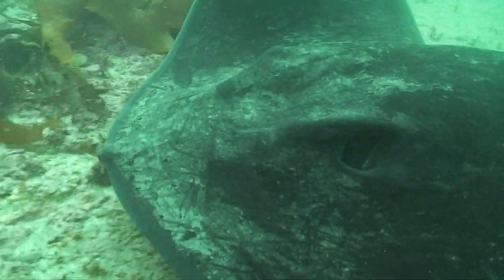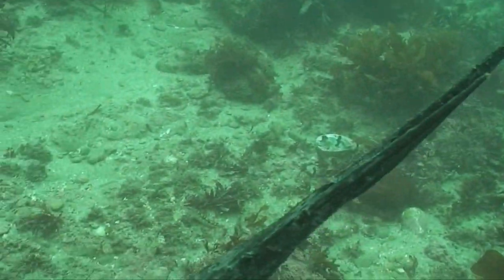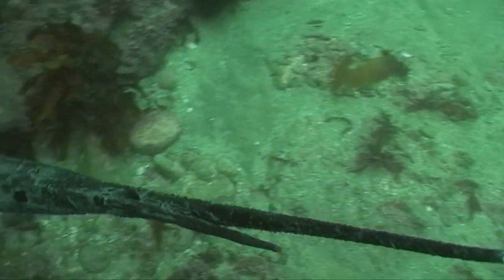First thing we came across is this large ray. They are very inquisitive, not to be feared. Stay away from the big barb on its tail. This is what does the damage.